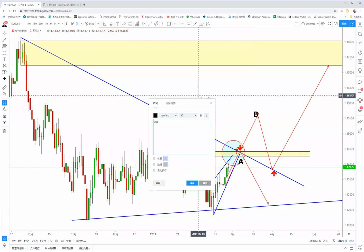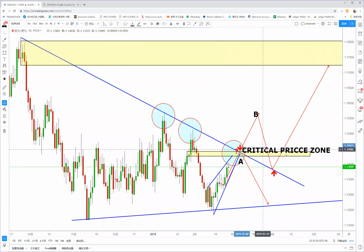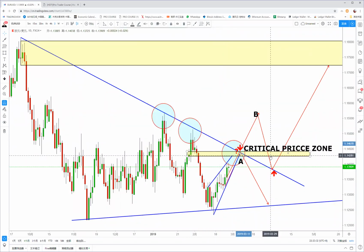Let me repeat, critical price zone, okay? Because above the zone and below the zone is a totally different scenario, and your strategy will be totally different. You have to know when you are going to buy the pullback or when you are going to sell the pullback, which will give you a very, very different result. All right. So are we clear for euro? Are we clear for euro?